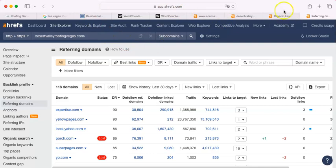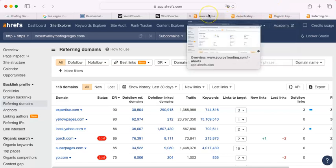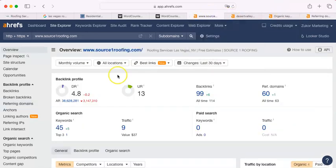But you do want to have more backlinks that are better. You want to be on these and more. For instance, Angie's List is rated as a 91. It's a paid site, but it's sometimes worth having as a backlink. Now, here's where the rubber hits the road.